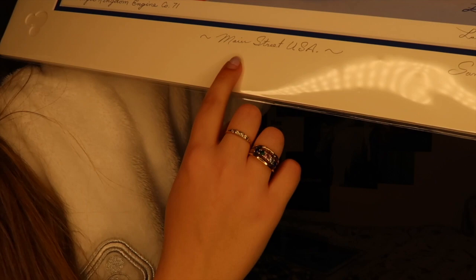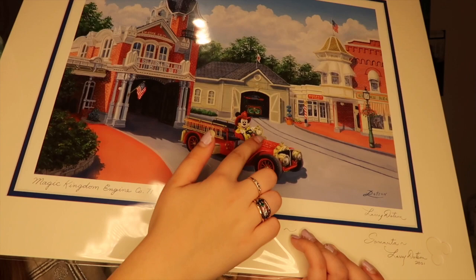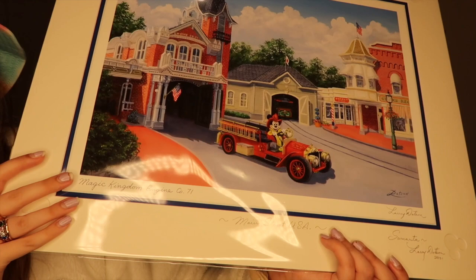And then the last thing, he personalized it again, and it says Main Street USA, and then Samantha, and then his name and 2021 again. And then I just thought this was so cute. So it's like the firehouse of Mickey and the fire and Main Street. And I just have good memories on Main Street, so I had to get it. Anything Main Street, I'm a sucker for. Anything Walt, I'm a sucker for. Anything Frozen, I'm a sucker for. And anything Pocahontas, I'm a sucker for. And if it's art.